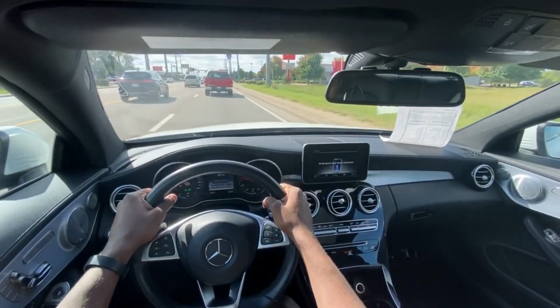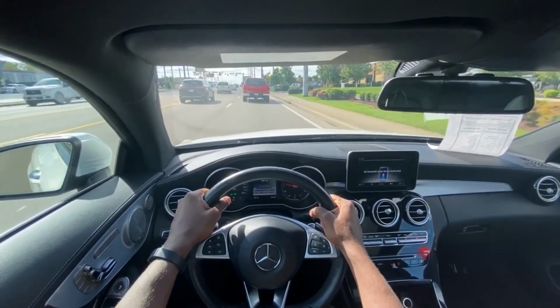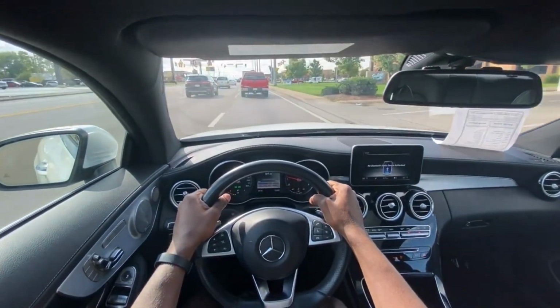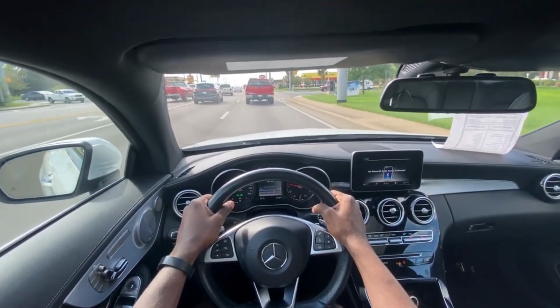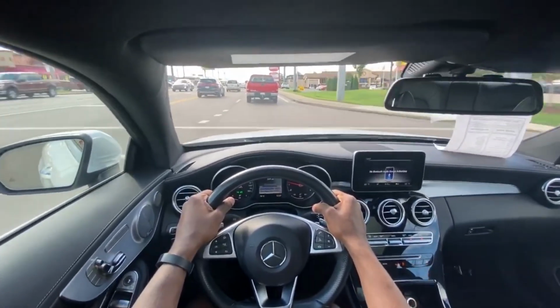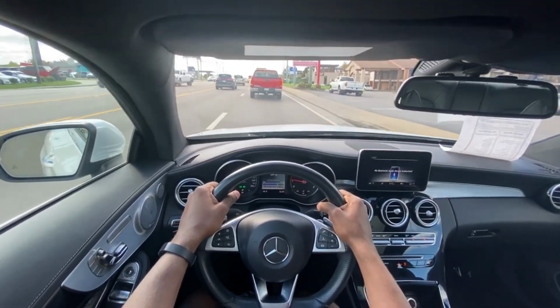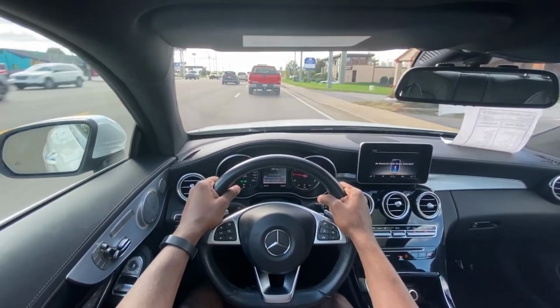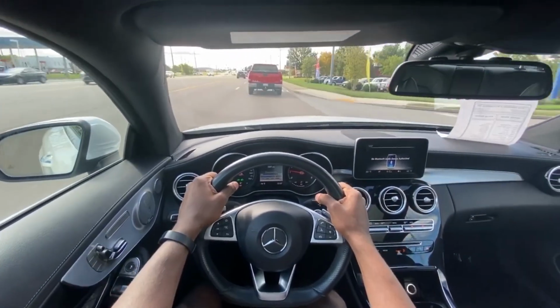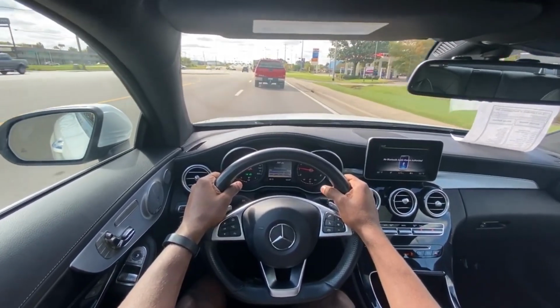And for this to be a coupe, it helps that they have the blind spot monitoring, just in terms of visibility, because those do come in handy. But also, you got plenty of power, so if you can't see, you can just kind of gas it and get over. And eco mode is just so quiet and comfortable. It really is.